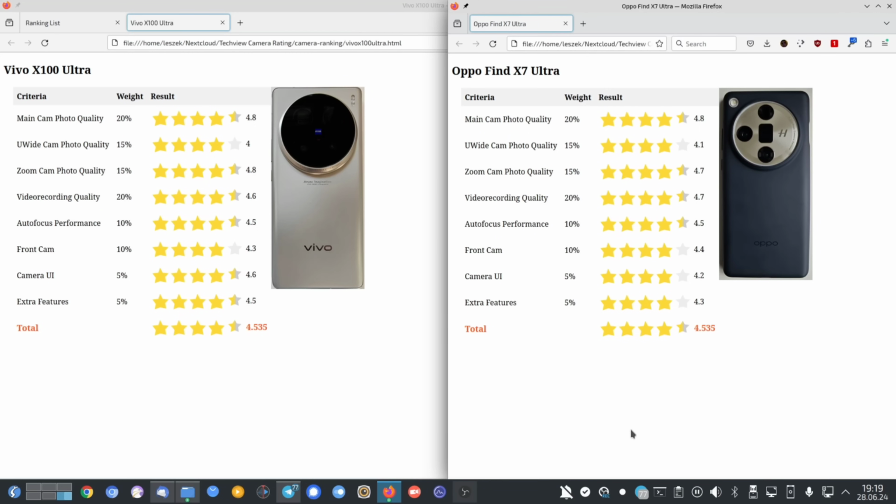Here, look at this. Main camera photo quality is basically the same. Yes, sometimes the Vivo X100 Ultra wins. I think especially when it comes to the ultra high shots, it is the clear winner here. But the Oppo has its 25 or 26 megapixel high quality mode as well, where it clearly wins against the 12 megapixel shots of the Vivo X100 Ultra.